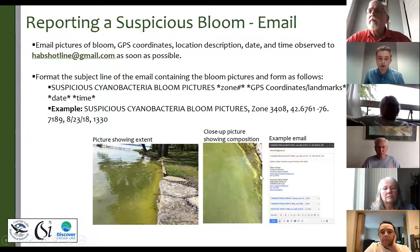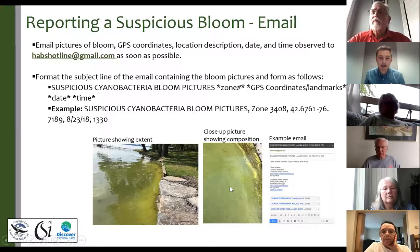They've attached those pictures there with all of the information. There's a close-up picture of the bloom showing its composition, and then a nice photo taken a bit further away so that we can see its extent on the shoreline.